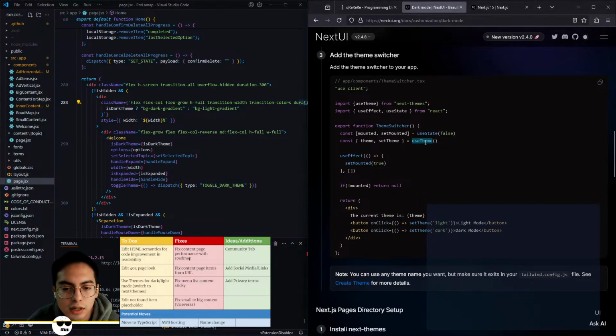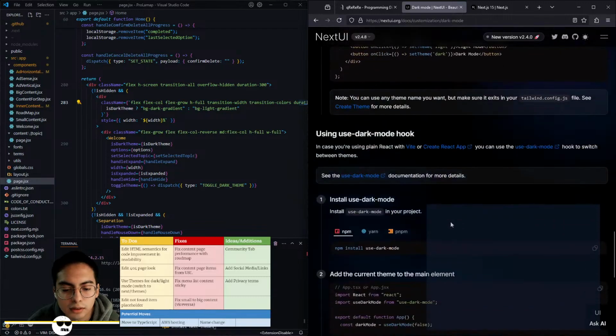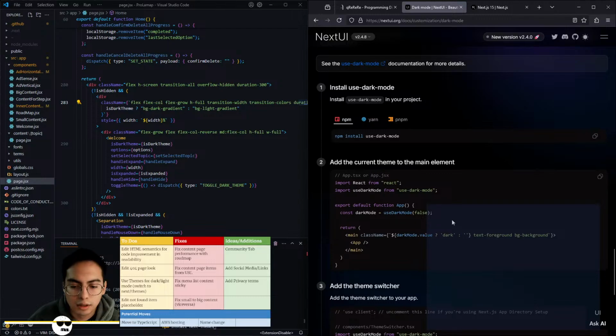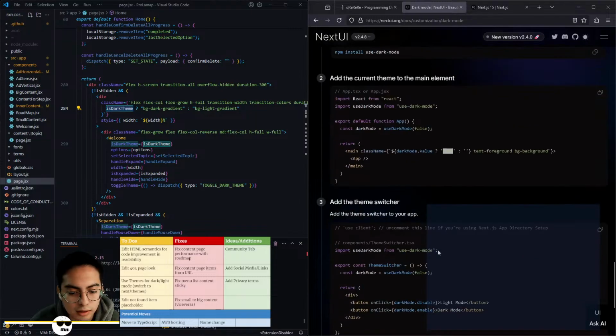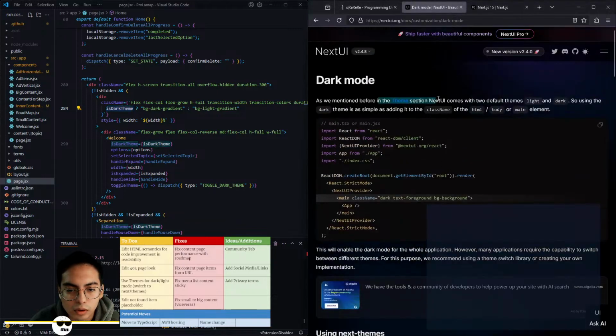This is how you toggle. Use themes from next themes. It's a state. Is it like a state? I think so, right? Use dark mode. It seems like somewhat the same thing of what I'm doing here. What makes it better though? Comes with two defaults, like light and dark. Class names of the HTML body or main. Blah blah blah.